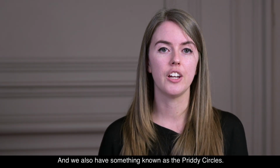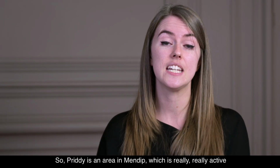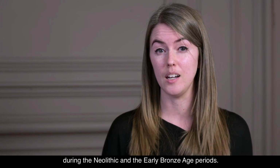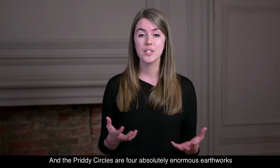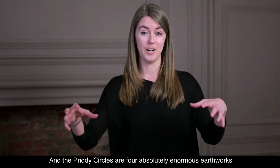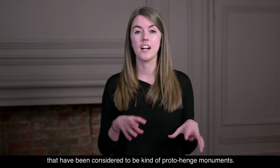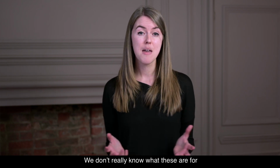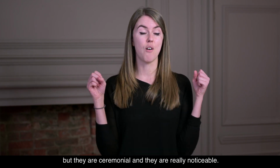And we also have something known as the Priddy Circles. So Priddy is an area in Mendip which is really, really active during the Neolithic and the early Bronze Age periods. And the Priddy Circles are 4 absolutely enormous earthworks that have been considered to be kind of proto-henge monuments. We don't really know what these are for, but they are ceremonial and they are really noticeable.